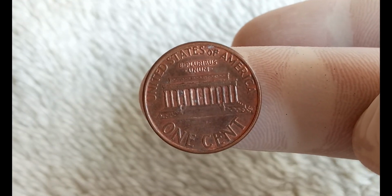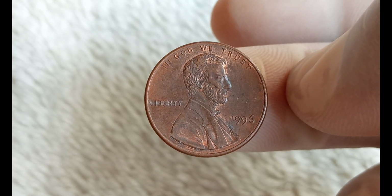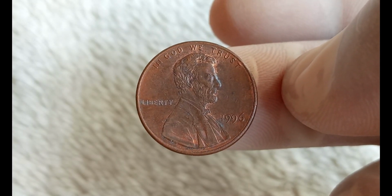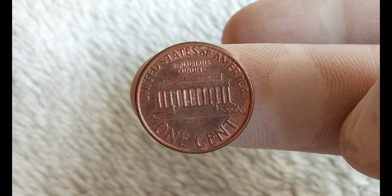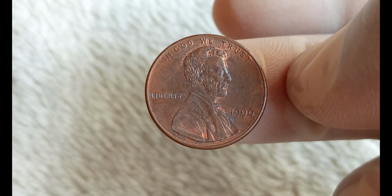Imagine holding a coin that was struck in 1996, a year that seems not so far in the past, and realizing that today its market value can reach into the hundreds of thousands. Yes, you heard that correctly. The current estimated value of the rarest and most desirable examples of the 1996 Liberty 1 cent coin is listed at $779,337. That is more than most houses, more than luxury cars, and certainly more than anyone would expect from a coin that most people would overlook at the grocery store or leave lying in a jar of change.